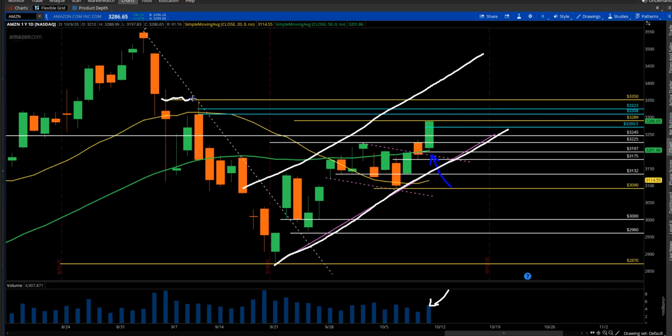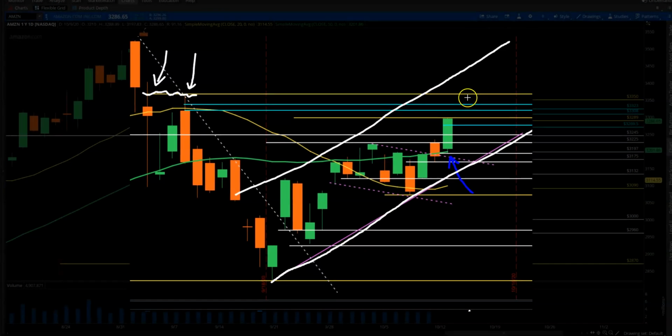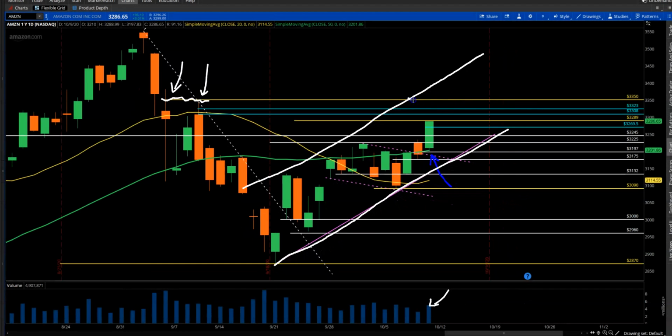There's some resistance in the 3350s right here. Remember, we failed from that level 2 times, so it would be interesting to see how we behave this time when Amazon gets to that price level. If we get a follow through, but there's some selling pressure right here between 3308 and 3350, right? You can kind of see it. It's kind of obvious from these top wicks here in the daily time frame, but it looks very constructive.